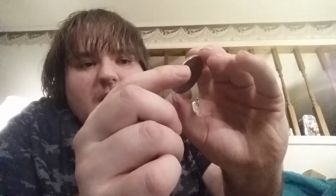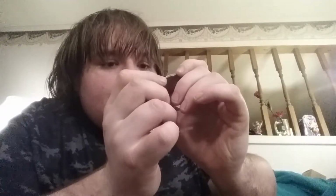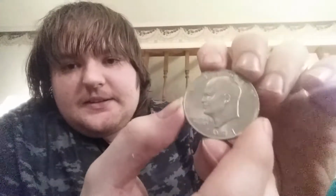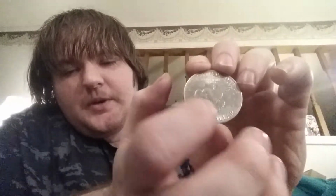And then I found a bicentennial Ike $1 coin. This is a very heavy coin. $1 coin. Liberty Bell and the moon there. And then this is the 1971 Ike dollar. There is the eagle landing on the moon right there with the wheat.